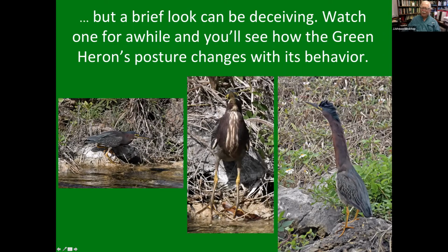But when they land, after you've disturbed them, they will very often extend that neck as far as they can. And it also will raise its crest, making that head look even bigger. Whereas over here, it doesn't have the raised crest.